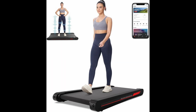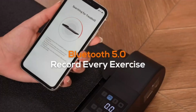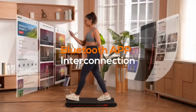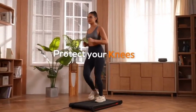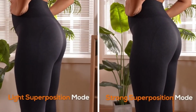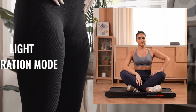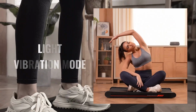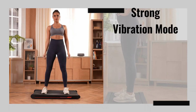Now here's one you don't see every day. The Spirax Walking Vibration Pad is kind of the wild card on this list, and that's not a bad thing. It's a compact underdesk treadmill at its core, but it also doubles as a vibration plate for a quick post-walk massage. That sounds gimmicky at first, but after a long day or a solid walking session, those 4 vibration modes actually feel pretty great, especially on sore calves or feet.